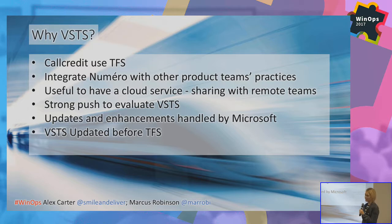So we wanted to have a cloud service because, as I mentioned, they're in Stockport, we're based in Leeds, and we've got teams in London, in Kaunas, Lithuania, in Poland, all sorts. So having a cloud service makes absolute sense, and there's a strong push internally to evaluate VSTS as the natural successor possibly to TFS. We like the idea that the updates and everything will be handled by Microsoft and we don't have to worry so much about that. And of course VSTS gets the newest technology earlier than TFS. So I'll let Marcus tell you a little bit more about that.